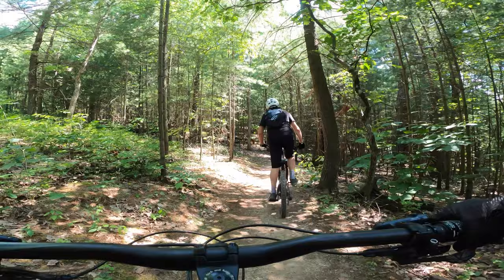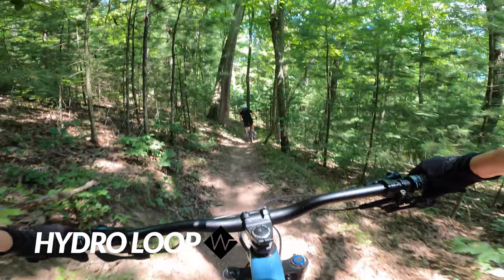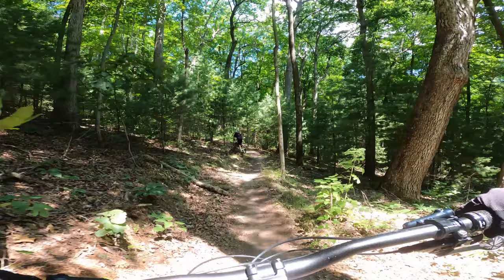Every trail in this route will be ridden clockwise, with the exception of Hydro Loop. You can certainly ride it both ways, but we definitely prefer counterclockwise. This is the highest rated trail at Allegrippis, and we can totally see why.